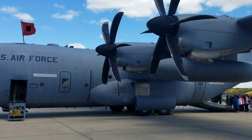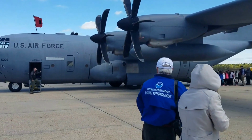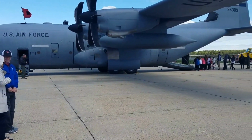But there you have it, folks. This is the Air Force reconnaissance aircraft that goes up into hurricanes, and of course hurricane season begins in the Pacific in a week, and it starts in the Atlantic in 3 weeks and 2 days.